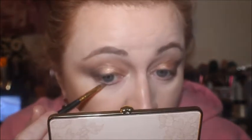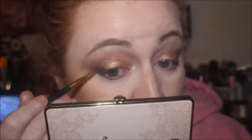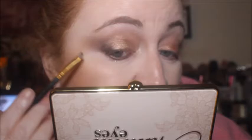Right, so what I'm going to do now is go back in with Erotica, this one here, and we're going to use that for the lash line. And for that we're using the BH Cosmetics 107. It smells so good. Just a tiny amount I'm going to put on the lash line. So I need to get that off the brush.